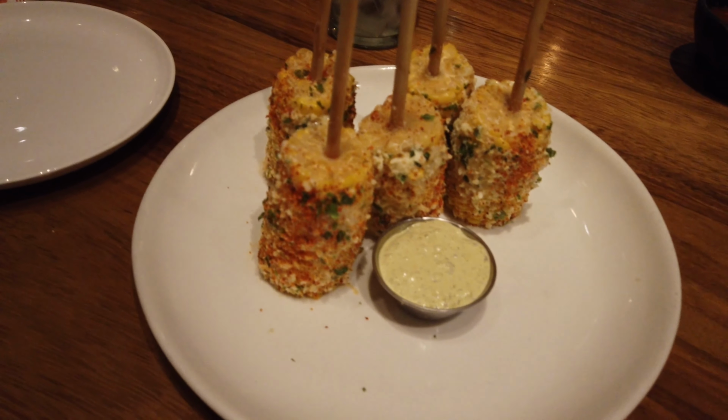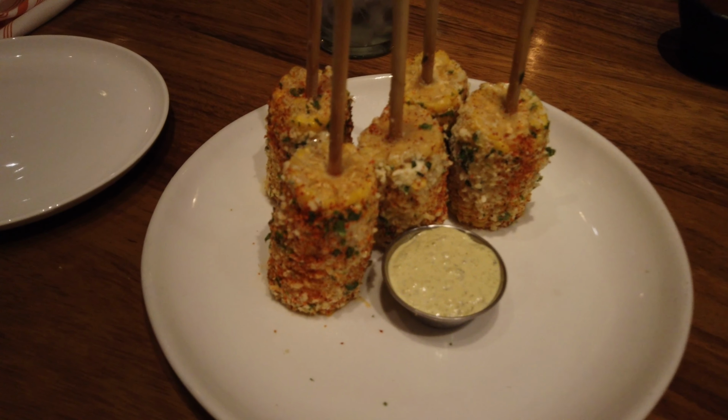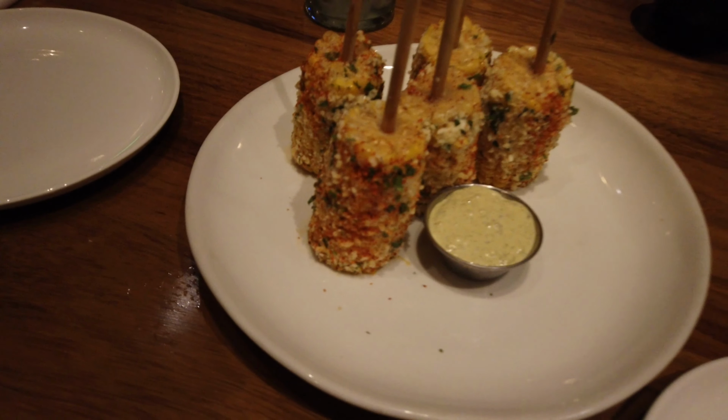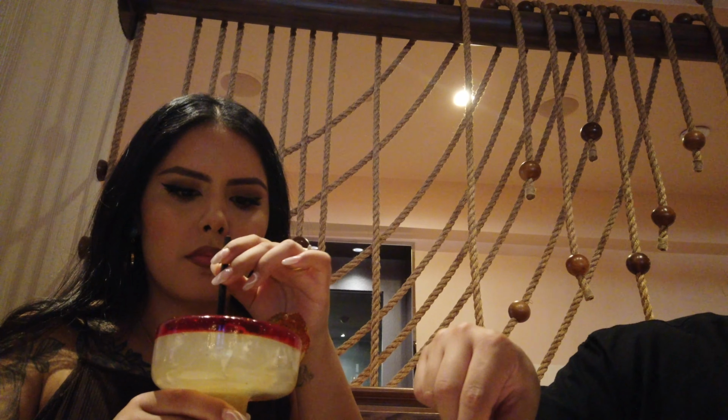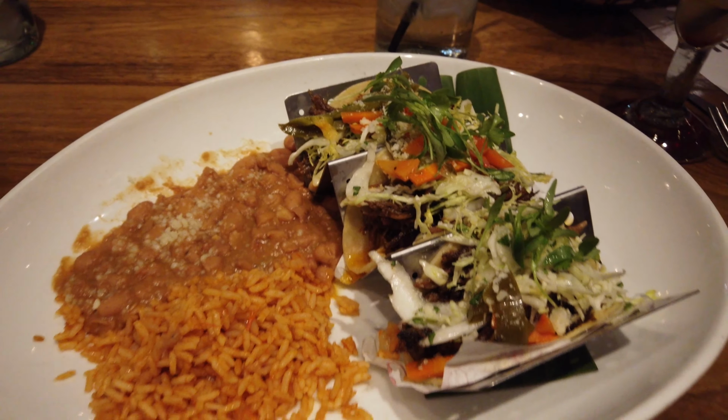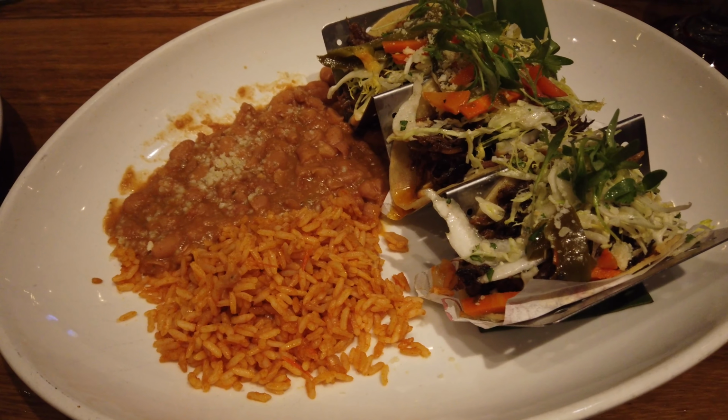So this is our appetizer. We got Mexican street corn. It comes with the cotija cheese, tajin, I guess mayo, and that's some ranch. Smells and looks so good.